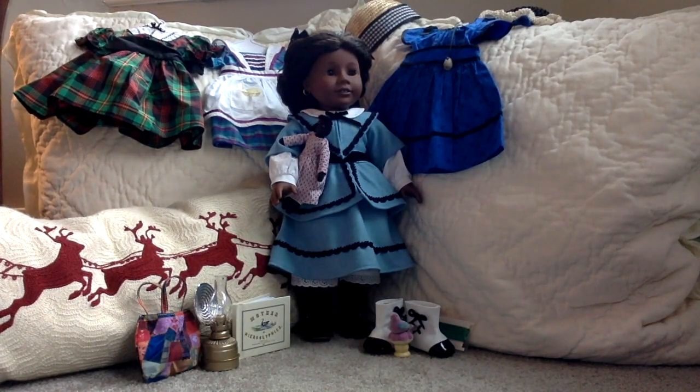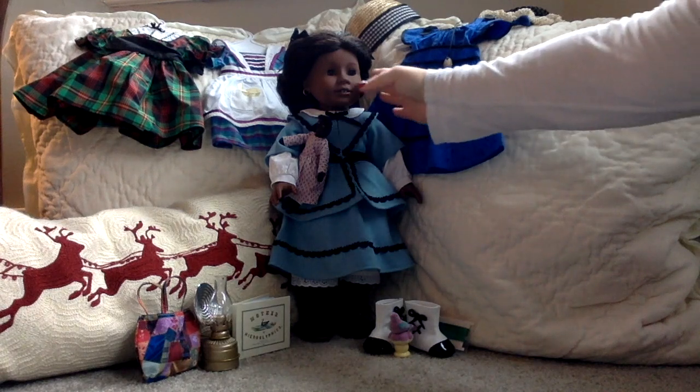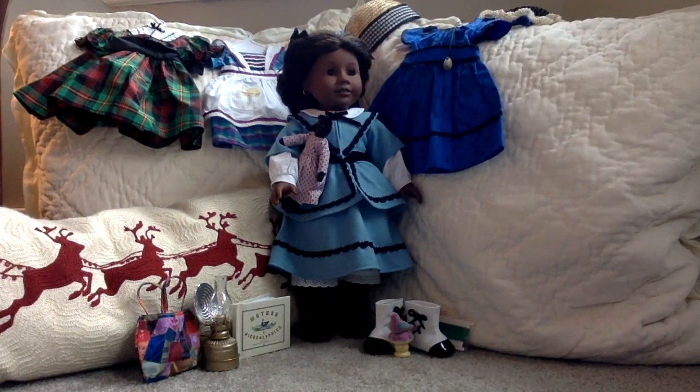And what I like about Addy too is her skin tone, and I know the historians that work with American Girl, from what I understand, they really study folks in that time period and how their hair was, or the skin tone. I mean, she just has really pretty deep skin tone with red undertones to it, which I think is so unique and beautiful.